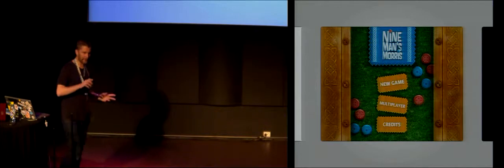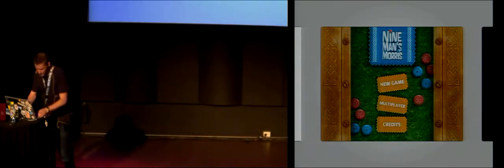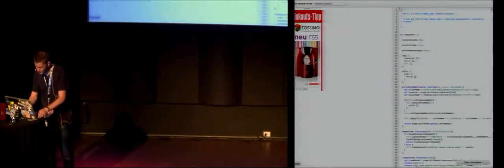So I built this game called 9 Men's Morris, and it's a turn-based game. I don't know if you know it, or you didn't see the game yet, so you can't really know it. You play against each other. Hold on. Just going to show you, actually, otherwise that doesn't make sense.